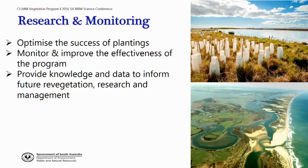But we were also very keen, in designing the program, to leave stuff behind. As Sash mentioned before, legacy. We set up our research and monitoring program knowing that we wanted to create resources so that we could leave something behind for the revegetation and restoration community.